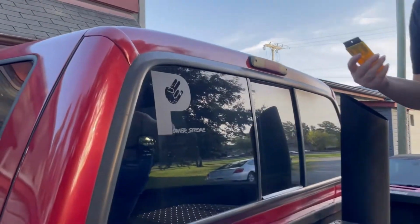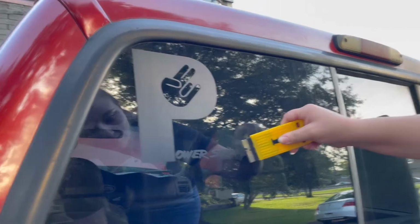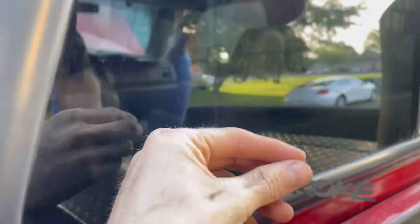All right, Maggie is about to take off her favorite sticker ever. How do you feel about this, Maggie? This is your favorite sticker. What are you gonna do? Look at that, look at that. PowerJoke on the ground. Oh my god, it's still there.